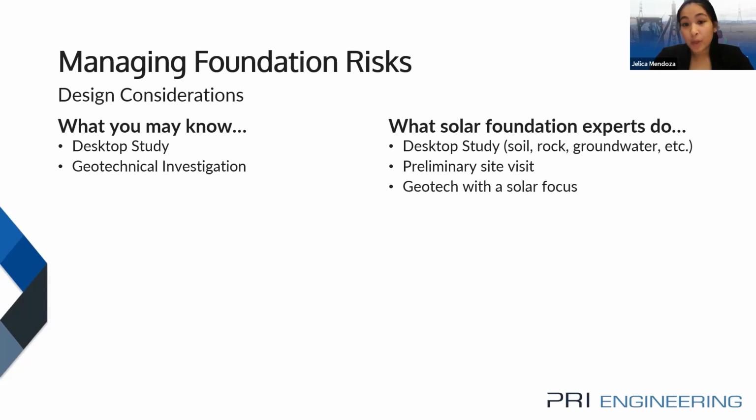For example, when you do boreholes, if I were to design a program for a skyscraper, I'd probably put in 100-foot boreholes to really understand the soil properties to the potential depth of our footings or foundations. Whereas for a solar farm, I'd probably put in 20-foot or maximum 30-foot boreholes. Definitely not 100-foot, and you wouldn't need that to develop solar foundations. So that's just one example of really honing in on what you need for a solar geotechnical program.